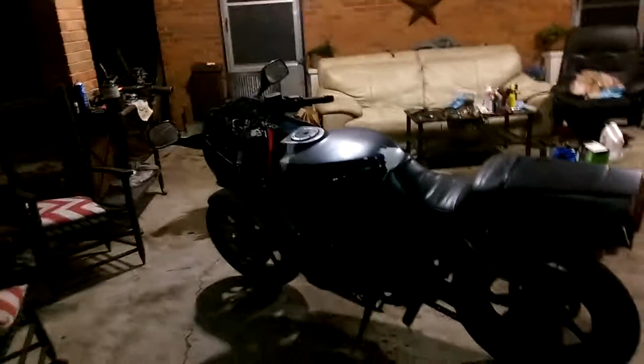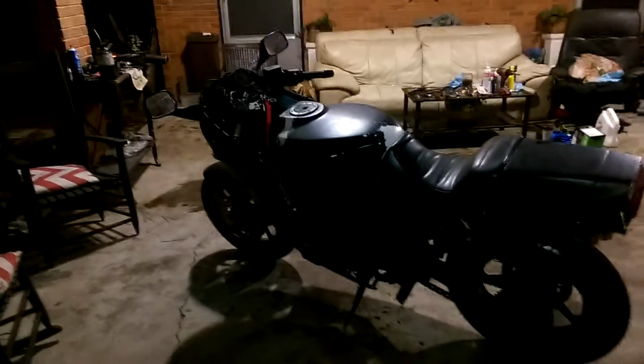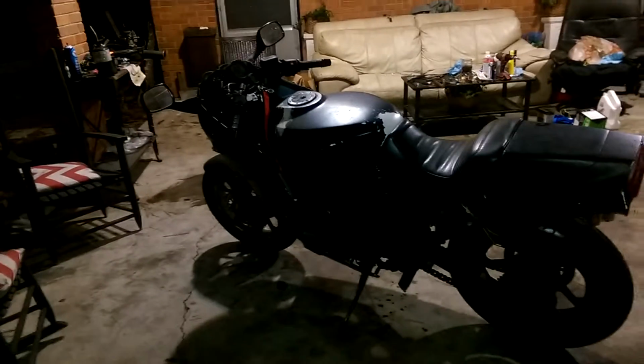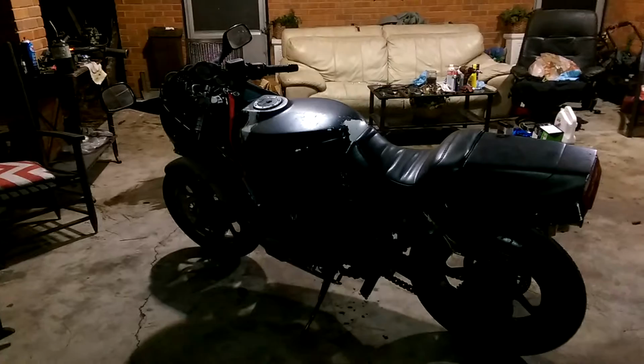I don't know what the mains are on this, but I assume they're like 108s. That would sound about reasonable for a 600 4-cylinder 4-stroke. That'll probably be done tomorrow or at the latest Monday. Ideally not Monday though, because I want to be able to take it to work Tuesday or Wednesday.